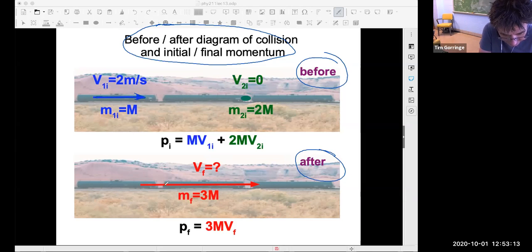And then after the collision, look what's happened here. The 3 rail cars have stuck together. They've coupled together. They're now moving as one. And so we've now got one moving object. Its mass is 3m. That's the final mass. And its velocity, well, we've got to figure that out. That's the job. Okay, so that's the picture, and that's the annotation of the picture.